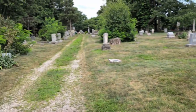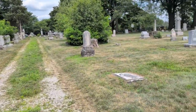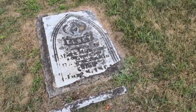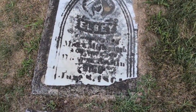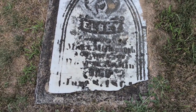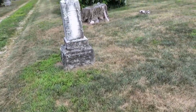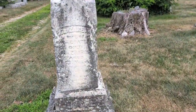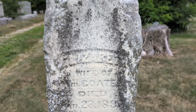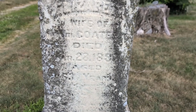All right, we kind of stopped at a crossroad here. So I decided this road looked pretty cool. So let's walk down here and look, we got some old ones here. This one broke. 1861, it's hard to tell. This stuff's all worn out. Here's an old one. Died 1882. Elizabeth, wife of Coate, C-O-A-T-E.